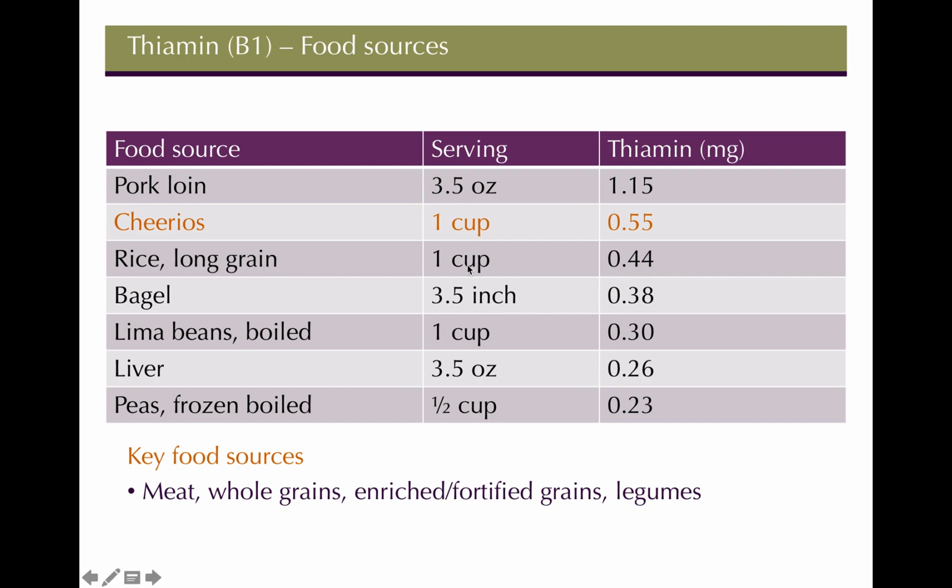Rice, so this is cooked rice. 1 cup of that is 0.44. Unfortunately, since you lose a lot of the thiamine, remember, with the husk, this is the enriched form of that. So they do add all those B vitamins back now. We eat a lot of rice. It's a pretty staple food, I'd say, for people that eat carbs. And they've added that all back. So you're getting almost 50% of it from a typical serving of rice. You also get it from bagels, beans, that type of thing. But the main thing you really get it from is enriched fortified grains, some whole grains as well, and meat.